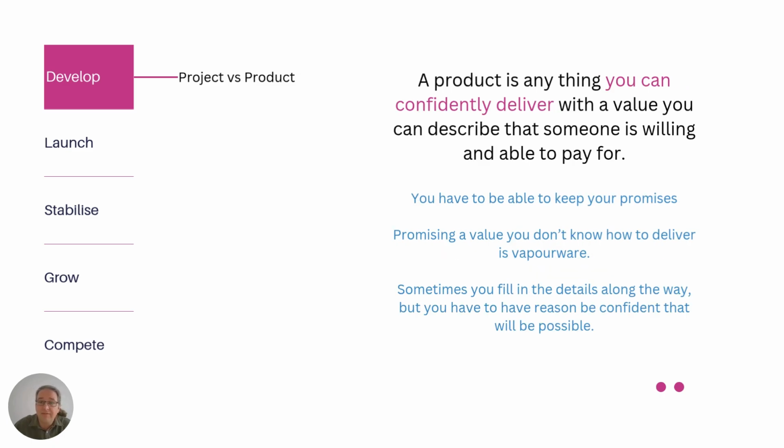Finally, you have to be confident you can deliver the value you promise. Confidently deliver does not necessarily mean built and sitting on a shelf, but you need to have good reason to believe that you can build it. Similarly, one unit sitting on a shelf is not enough to be able to confidently deliver if you're promising your product to thousands or millions. You need to know how you're going to be able to build at scale.